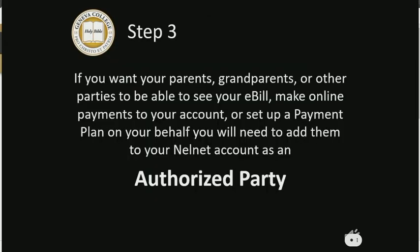The third step that I've mentioned a couple times is adding an authorized party. If you want maybe your mom and dad or a grandparent or someone else to be able to see your e-bill, to make an online payment to your account, or to set up a payment plan on your behalf, you'll need to add them to your Nelnet account as an authorized party.